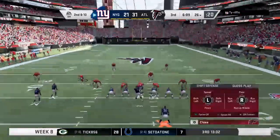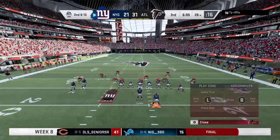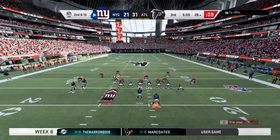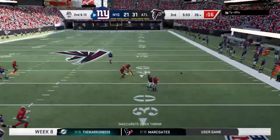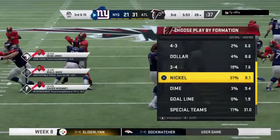So after the run for no gain, here's 2nd and 10. Hey, lock it. Switch it. Come on, switch it. Hit it. From the gun, Jones. And his throw is incomplete. Evan Ingram was the intended target.